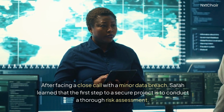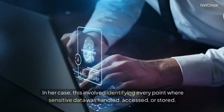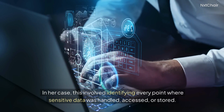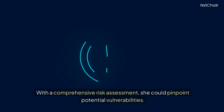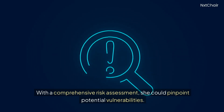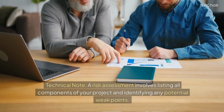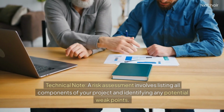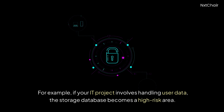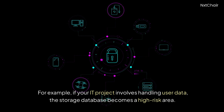secure project is to conduct a thorough risk assessment. In her case, this involved identifying every point where sensitive data was handled, accessed, or stored. With a comprehensive risk assessment, she could pinpoint potential vulnerabilities. Technical note: a risk assessment involves listing all components of your project and identifying any potential weak points. For example, if your IT project involves handling user data, the storage database becomes a high-risk area.